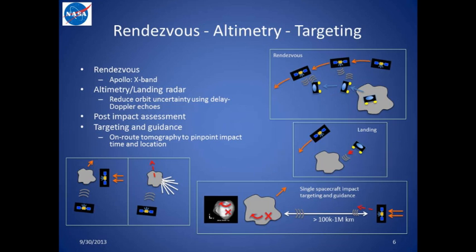So this is the grab bag slide. This has some overlap with some other sessions. If there can be multiple crafts moving around, rendezvous radar is something to use. I think the idea would be to try to integrate it, maybe with a sounding radar to save on hardware. If you have a radar, you can always use it for altimetry and landing. The caveat, of course, in microgravity with low velocities is that laser rangefinders do just fine. But you can always use this as a backup.